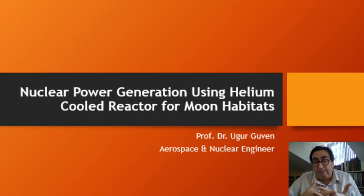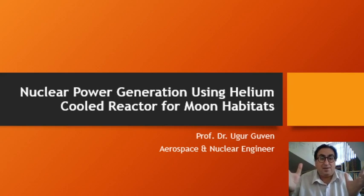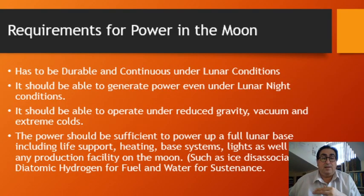But the problem with having a lunar base is, first of all, you need a lot of energy. Moon is not a very hospitable place, as you know. It's very cold. It has 1/6 of the gravity of Earth. You need a lot of energy to support the life support systems. You need a lot of energy to keep it warm. You need a lot of energy to perhaps change the lunar ice into water and hydrogen to be used. So all of that requires a lot of energy. So how do you create this energy?